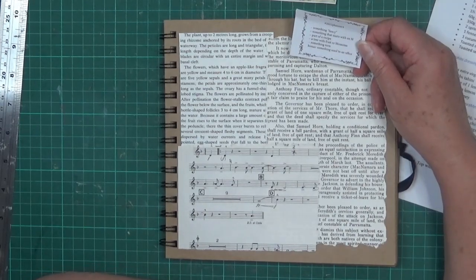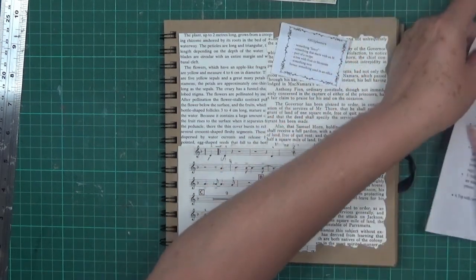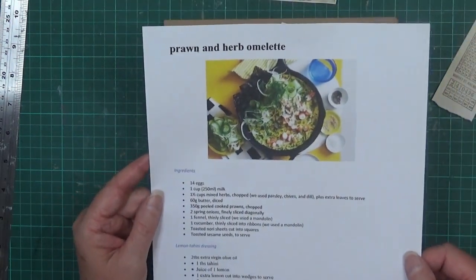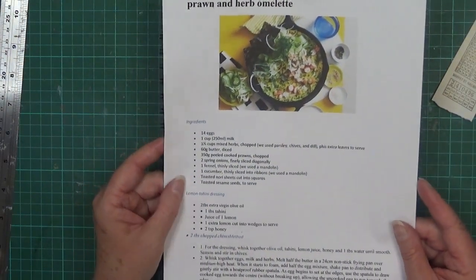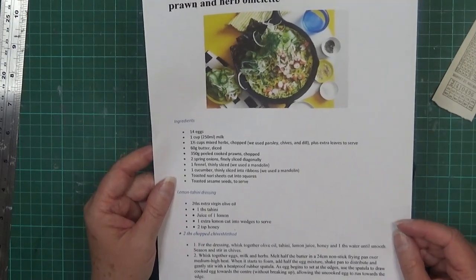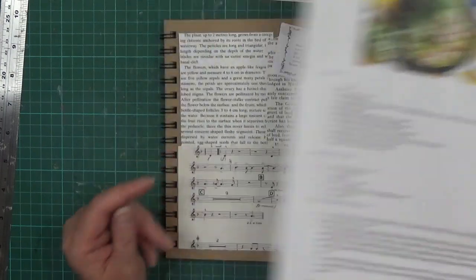Part of a recipe. Okay, I don't have any recipe books that I was prepared to tear up. Not that I use them, but they look good on the shelf. So I did actually print off a while ago some recipes that I thought I might actually do, never actually did. So I grabbed one of those, and it's this prawn and herb omelette, which sounds great. I actually don't eat omelettes because I don't like eggs. So obviously I printed it for my partner and never actually did it for him. So anyhow, I thought I'd rip this up.